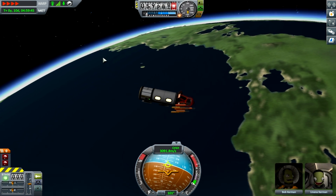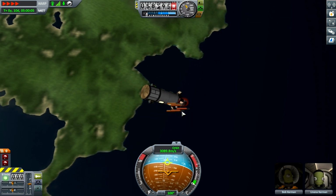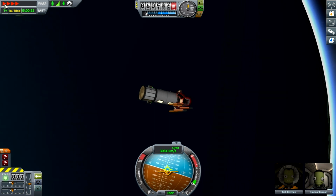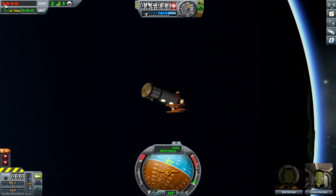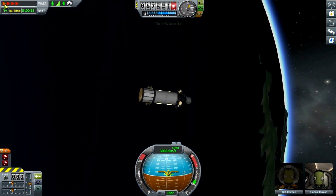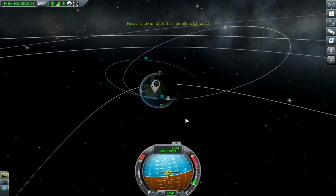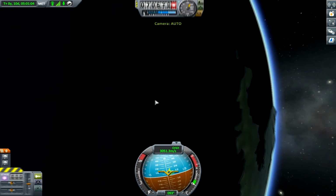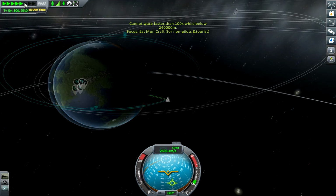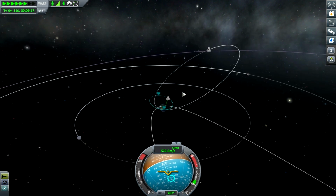So with each pass we are slowing down, but with each pass we're getting deeper in the atmosphere. So that's the bad side of it. Eventually we will have to pass through the entire atmosphere at once, sooner or later. We will have to go through that, and that's the point where I'm just shitting my pants over. Right, we can go for another go over here while keeping an eye out for Jebediah.